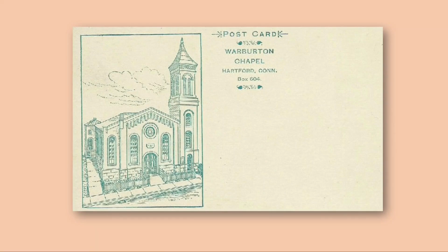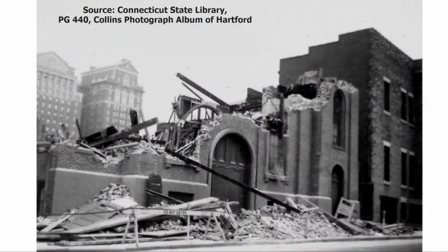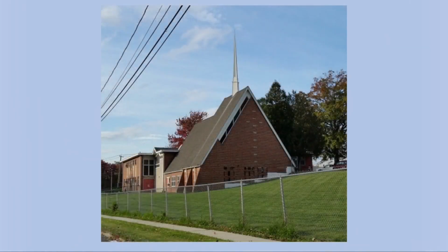The building later became the social center of St. Anthony's Catholic Parish. It was named Casa Andrea in honor of Reverend Andrew J. Kelly, who was St. Anthony's pastor for 29 years. The building was finally torn down in 1960, but proceeds from the sale of the land back in 1954 had already been used to build the Warburton Community Church on Brookfield Street, an interdenominational church that started in the 1940s at the Charter Oak Terrace Public Housing Project.